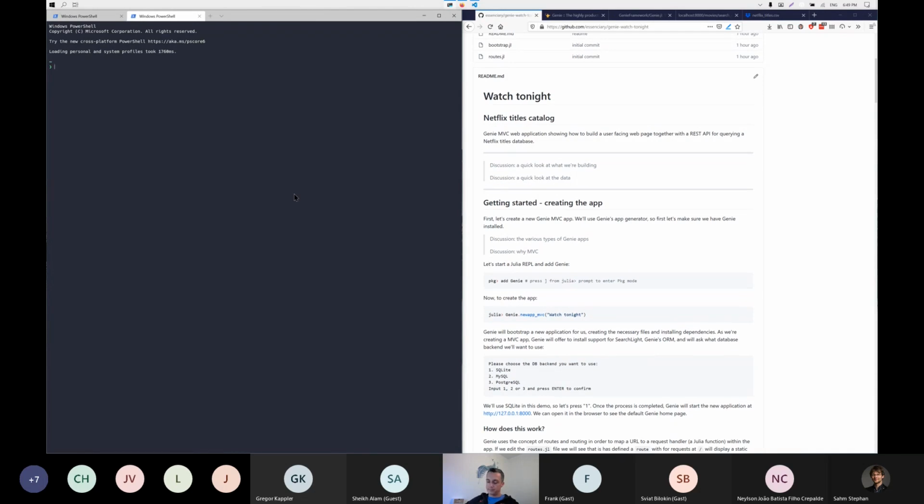I don't know how much experience the attendants have with developing web applications, and if the idea of MVC, Model View Controller apps, is very clear. But basically, what Model View Controller means is it's a design pattern which is very common for web applications, especially for more complex ones, where the logic is being split between a model, multiple views, and a controller.